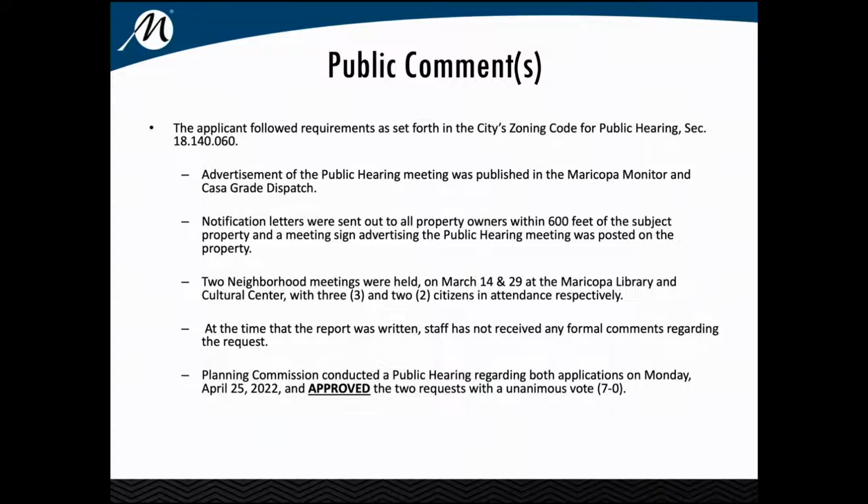With respect to the process and how we've gotten to this point, the applicant followed all the requirements set forth, Mayor, in the zoning code. We advertised the public hearing. The meetings were published in the local newspapers. We notified property owners within 600 feet of the subject property, as well as posting it on the site and in the newspaper as well.